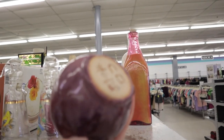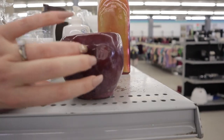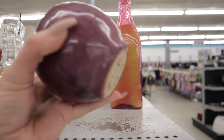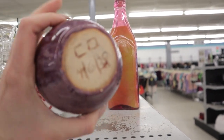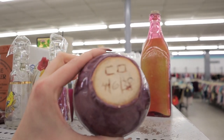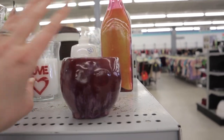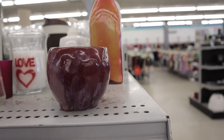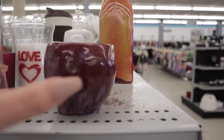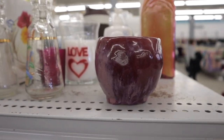This is a little planter, and this is one of my all-time favorite things about shopping at thrift shops, is that you can find amazing pottery, individual pieces done by artisans. This one says CO4638. Does that mean this piece is from 1938? I don't know. That's a maybe. It's cute, it's purple. So yeah, that's a maybe.